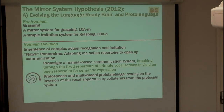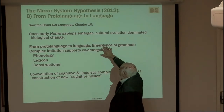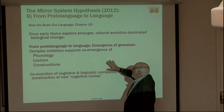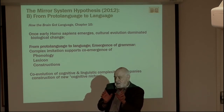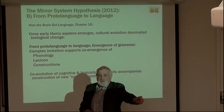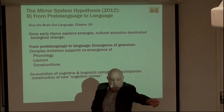And then the full story, which is way beyond what we can get into today and don't need to get into today, is that once early Homo sapiens emerges, they have proto-language, cultural evolution then dominates, and the ability to break a pantomime into pieces allows the emergence of both fractionation into candidates for now words, as well as the emergence of ways of putting those words together. So for example, if I do a pantomime like this, you might recognize that, okay, I'm pantomiming closing a door. If I do it this way, then you might get that as pantomiming opening a door.